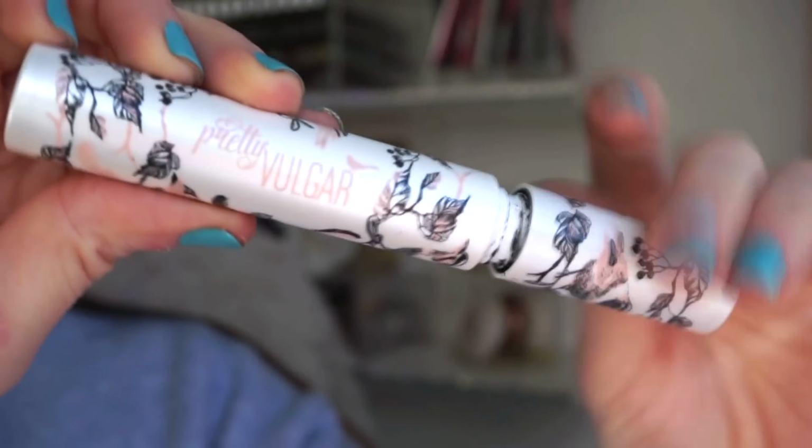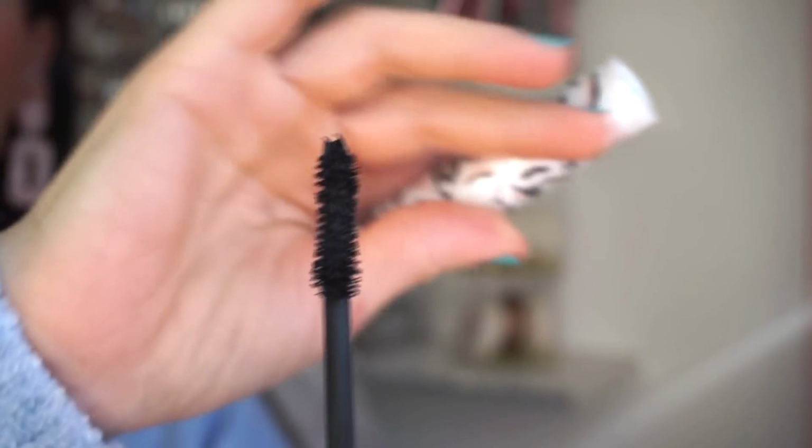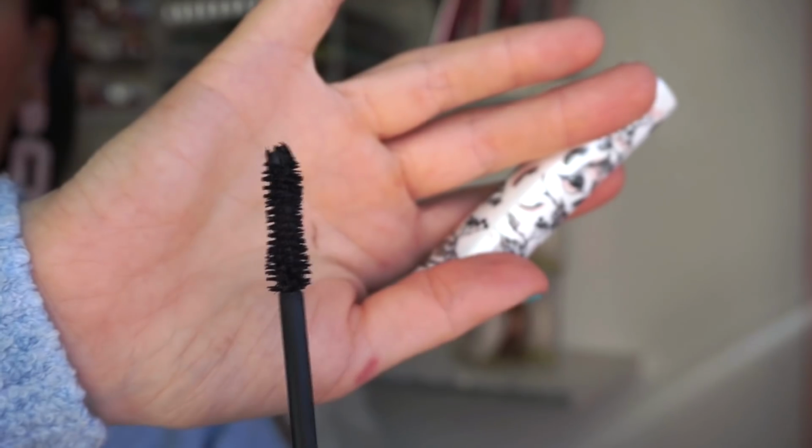I also have the Pretty Vulgar mascara here, which has been one of my favorites for 2020 for sure. The wand is just like the Better Than Sex mascara by Too Faced, but I would say a drop thinner. And it works out even better actually because it's easier to coat your lashes, and I also feel like it gives kind of more of a voluminous full lash effect.